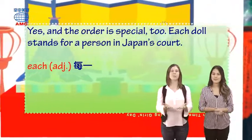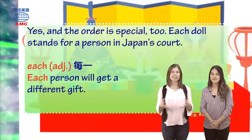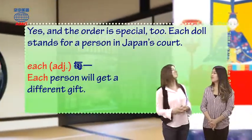Okay, so here's an example sentence we could say for that. Each person will get a different gift. So all the people will get gifts, but every person will get a different gift. Oh, okay.